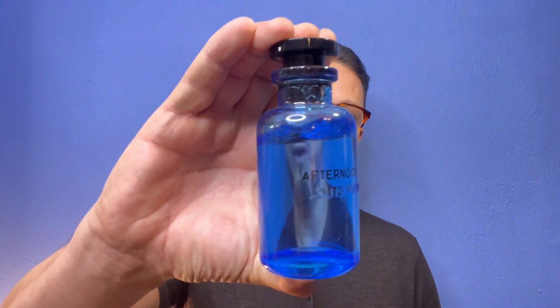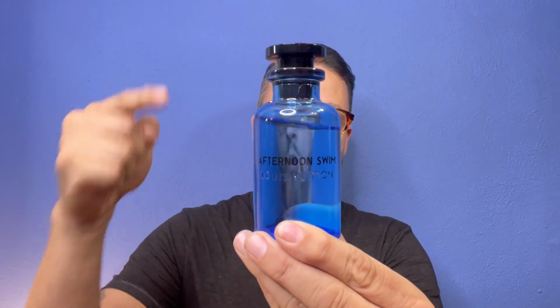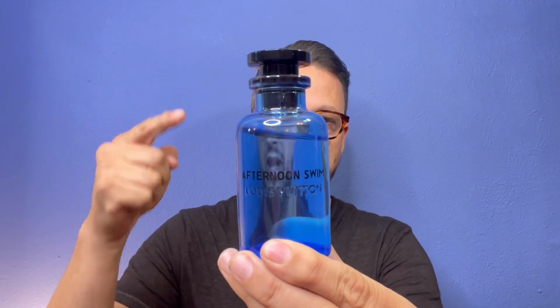The first fragrance I'm going to talk about, I know you guys can get me on a technicality, really isn't a niche fragrance. It is more of a luxury fragrance. I get it, it's kind of in that designer category, but in my defense, this is a fragrance you cannot buy in discounters. You can't get it at a Dillard's, you can't get it at a box store. You can only buy this one from Louis Vuitton. And that's right, I'm talking about Afternoon Swim. Wow, wow, wow. I love this fragrance.